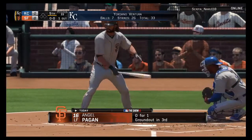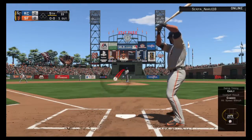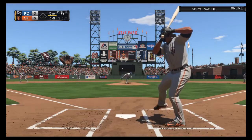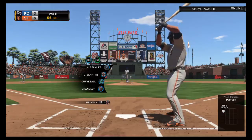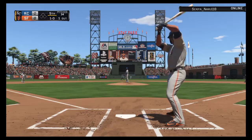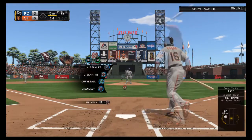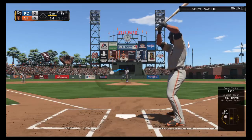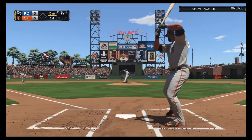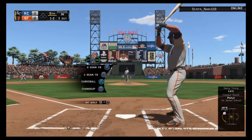Angel Pagan, the hitter now, 0 for 1 on the day after reaching on an error his first time up. Yeah, still looking for his first hit of the game, so let's see if he can come through with that one right here. First pitch fastball off the plate there, and it's ball 1. That evens it up 1-1. Ventura has his target and delivers. A little behind on that swing, and now he'll try to shorten up maybe and protect the plate.